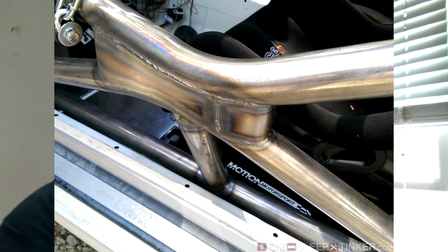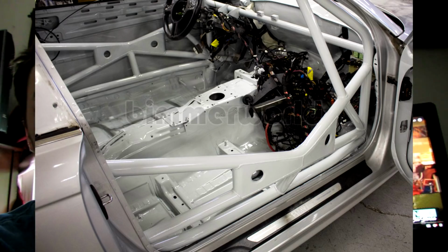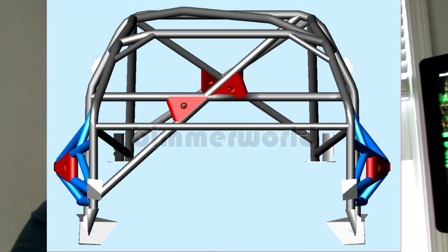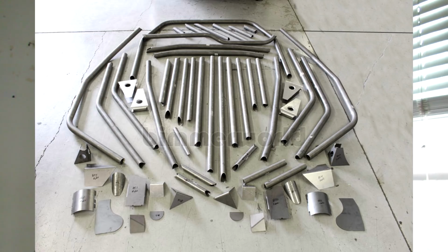It has all the required bracing they require. The main bracing that most cages don't have is, as you'll see here, in the A pillar. It usually comes down, and then you have door bars. But with this, it actually has an extra bar that goes from the middle of the A pillar to the middle of the door bar. There's also corner bracing between every pillar, with the B pillar to the roof, and there's also crossovers with the roof, and crossovers in the back.